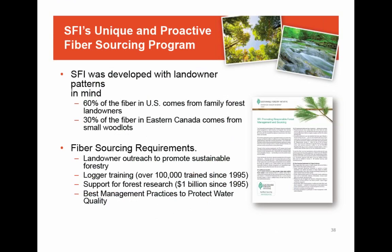I would say it's probably a unique aspect mostly because of SFI's involvement in our history, stemming from being a North American, US-based forest certification standard.